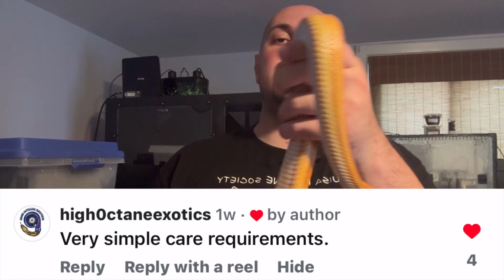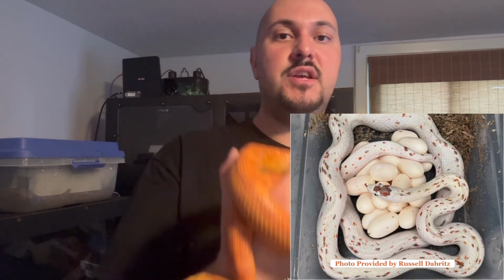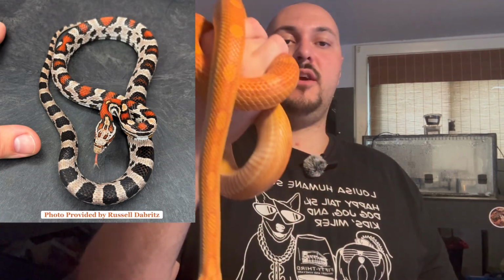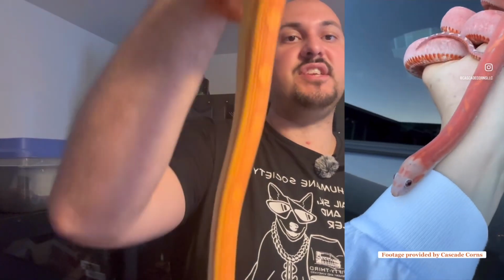But corn snake care is relatively easy. These guys are native to North America, though they've been bred in captivity for a number of years. They're naturally native to North America, which means that if you live in North America, they're going to be able to deal with that climate relatively easily because that is their natural climate anyways. And that is one of the reasons that corn snakes are so easy to care for.